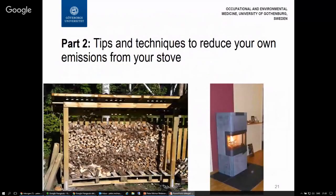So how do we try to mitigate this? Over to the second part, tips and techniques and how to reduce your own emissions from your stove. In this section I will try to talk a bit about different types of stoves, how they work and so on. I will also give some tips about how to actually use the stoves and also about handling the wood.